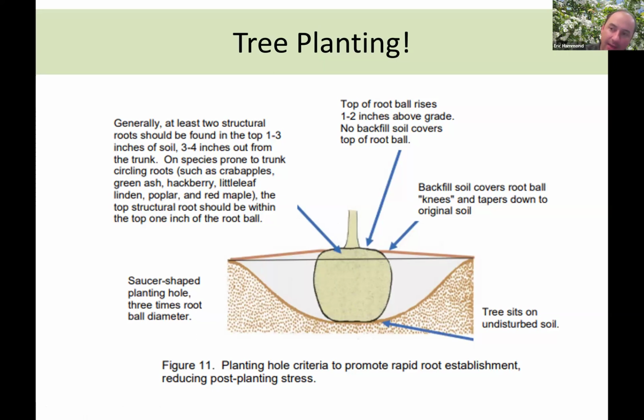We also do not recommend heavily amending your backfill. If you want to toss in a couple shovels of compost, that's fine. But remember, trees are going to have these big root systems, and so babying them in the planting hole can oftentimes set them back in the long run. It's again a little more complicated than that, but that's the short story. So this is what a properly planted tree should look like: a big planting hole that's shallow enough that the flare is right above grade with the root right there at grade.